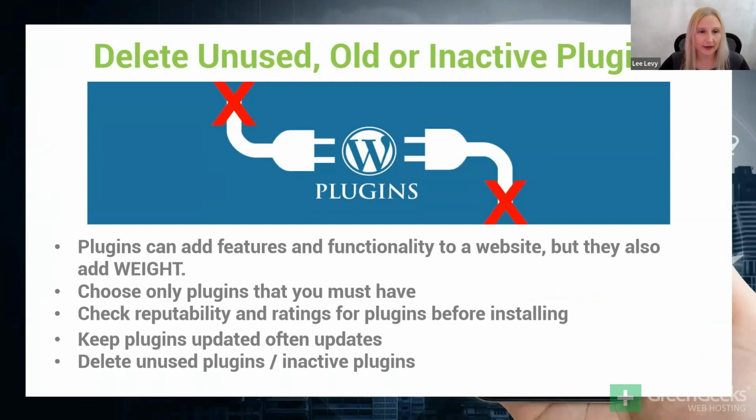So a couple of tips on how to fix some of this. Make sure that you delete your older inactive plugins, because plugins do add a lot of features and functionality to a website, but they also add a lot of weight. Choose only plugins that you must have. Check reputability and rating for plugins before you install them. If you see one that does not have a good star rating, please do not install it. Keep making sure that they are updated and make sure that you delete unused plugins.